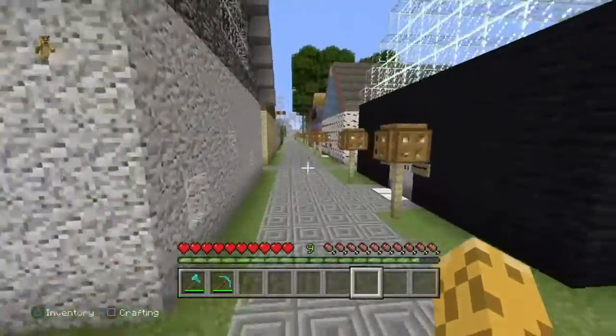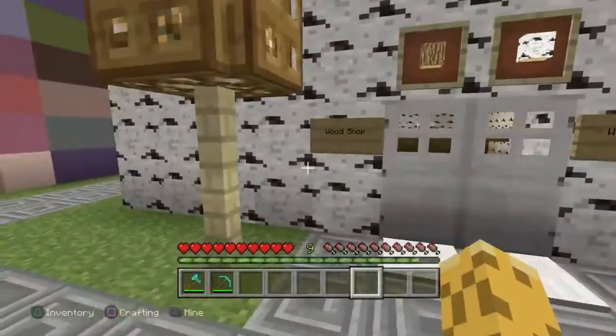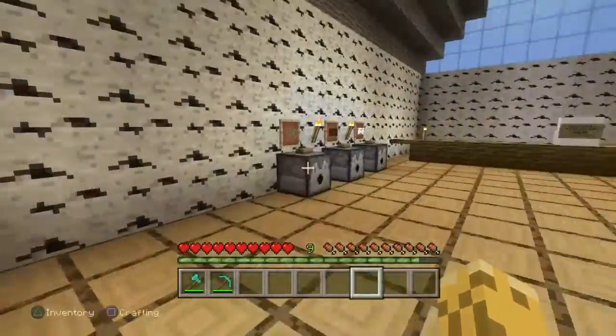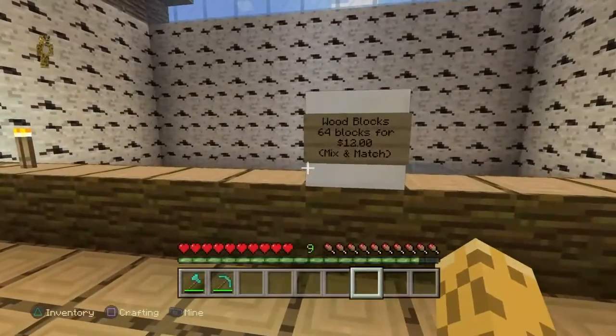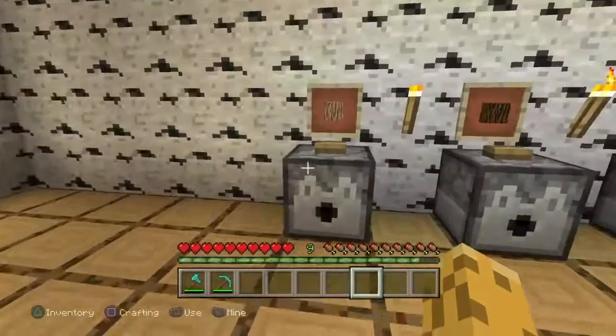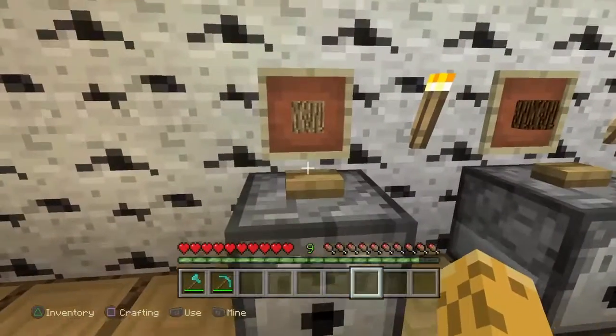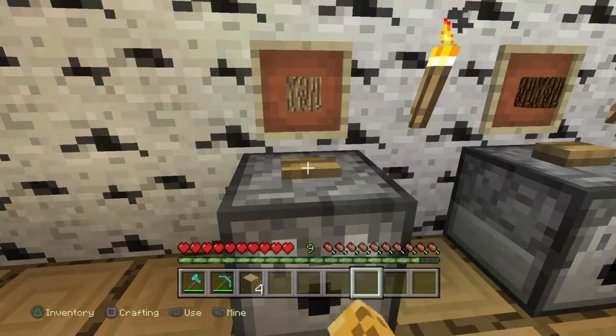What else do we got here? I know. Miss Kitty, what do you think? What do you think we can use? We can use regular wood. That'd be kind of cool. Maybe like a tree style. So what's this one say? This one's 64 blocks for $12. Okay. All right. Let's just go with one. Let's just do a little mixture. We'll give them 12 anyways, but we'll do 5 each with 5 rows.